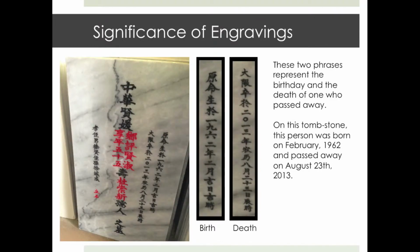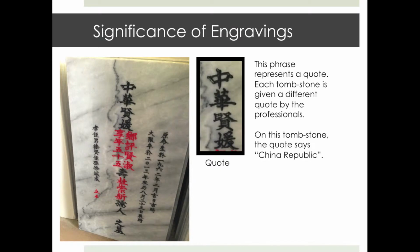Significance of engravings. These 2 phrases, birth and death, represent the birthday and the death of one who passed away. This phrase represents a quote. Each tombstone is given a different quote by professionals. This says, China Republic.